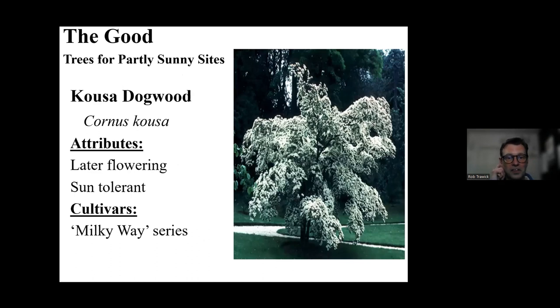The coosa dogwood. This is our non-native dogwood. It's Cornus coosa. It's a little bit later flowering than our native dogwood. It's extremely sun tolerant. As you can see here, it can be a beautiful tree. I don't see that this one has quite as many of the issues that our native dogwood does. The cultivars like the Milky Way series are just excellent. They have some great plant trees in there. And I really like that Milky Way series.